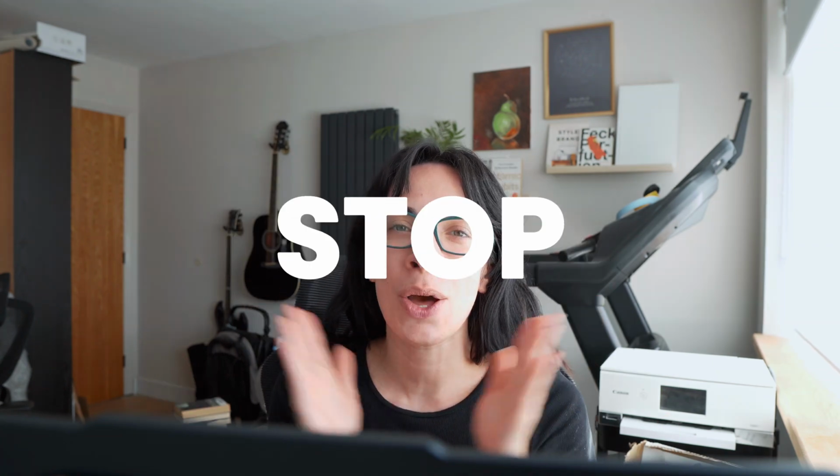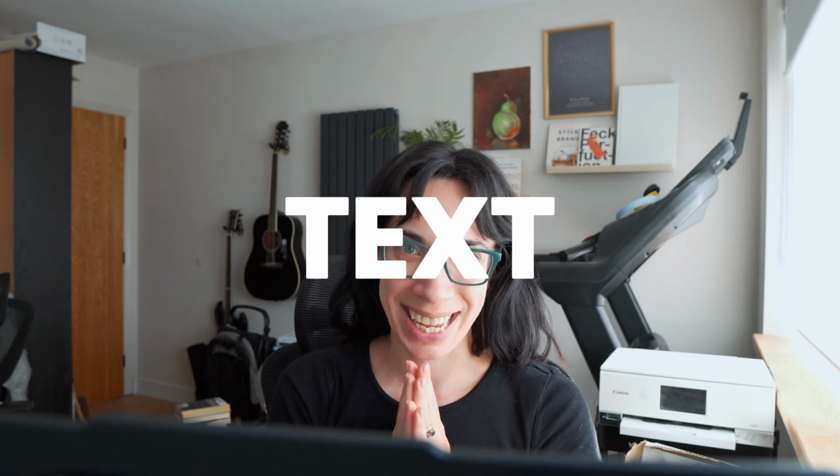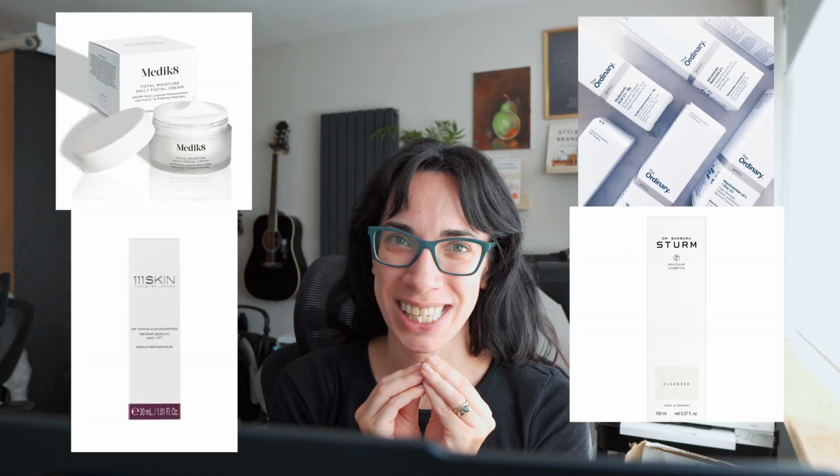And lastly, we have tip number 6, which is the most controversial, and maybe you've already guessed it because I mentioned the differences between the two different look and feels that you might go for a luxurious feel, but it is, can we please stop having white boxes with plain black text and nothing interesting about them? Please, can we do that?